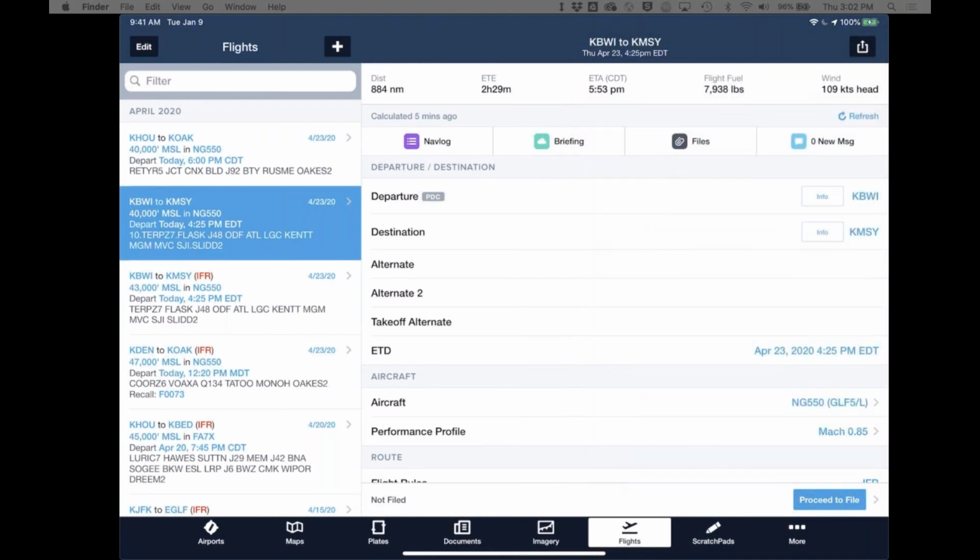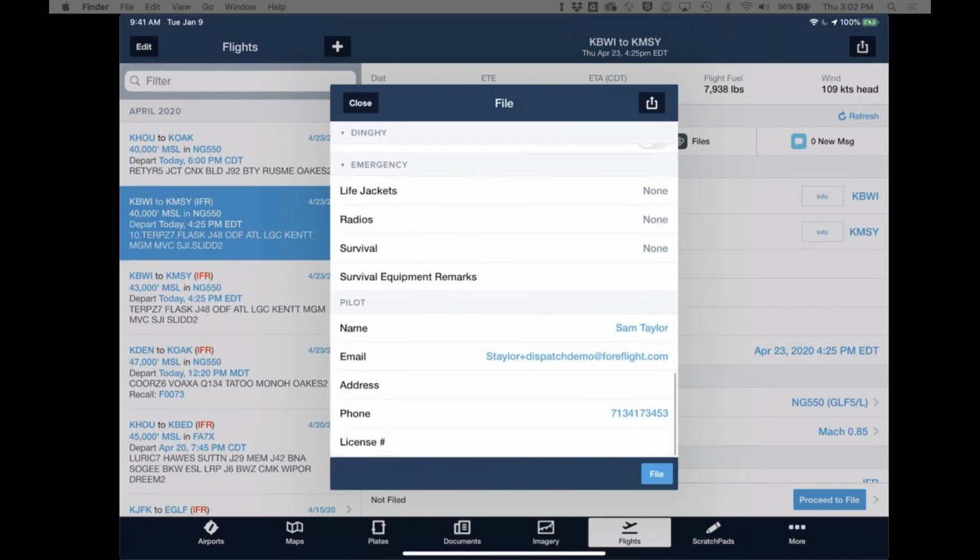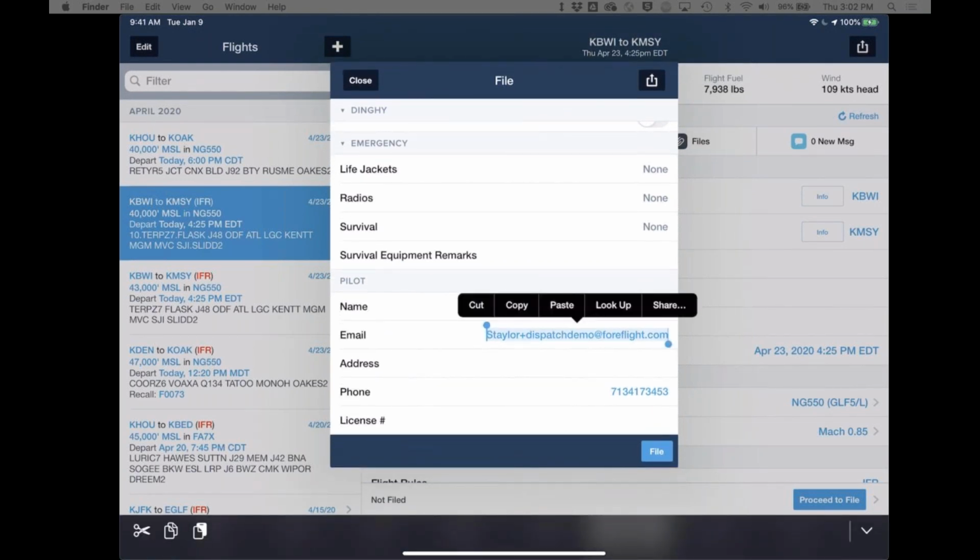One other thing that I think is worth mentioning here is when you file a flight plan, if you don't mind going to the file form, Sam, and as we scroll to the bottom, we have email addresses, and we can separate each email address with a comma, and all the email addresses listed in that field will receive the routing, expected routes, and any notifications you might normally receive when you file a flight plan. By adding a comma and another email address, another one will get that as well.